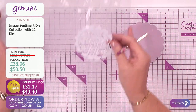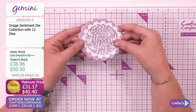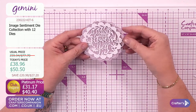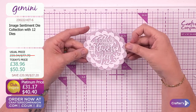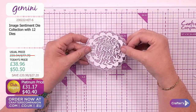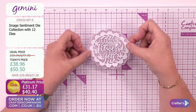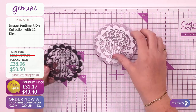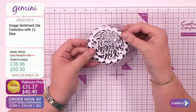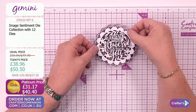So you can see there, if we move that one out of the way now, we've got that lovely clear die cut. If friends were flowers, I'd pick you. So again, this fits perfectly over your matte layer, or I quite like twisting them so that you've got that extra effect. And what I've done is I've cut another one in black, and we're just going to do a little bit of drop shadow on it so that it stands out a wee bit better.